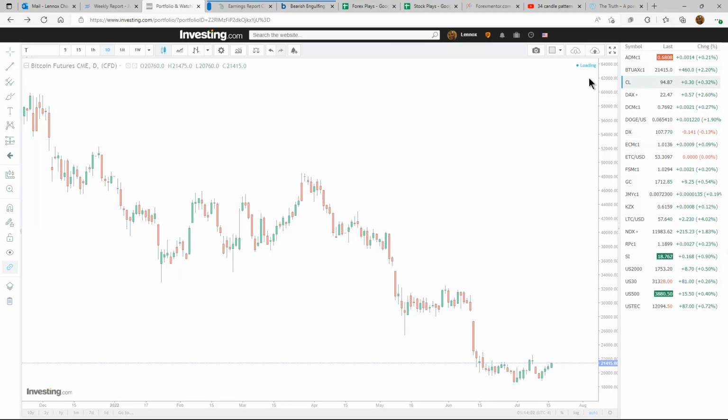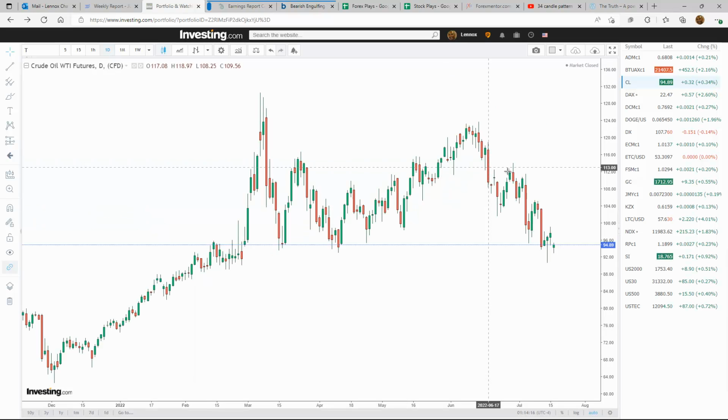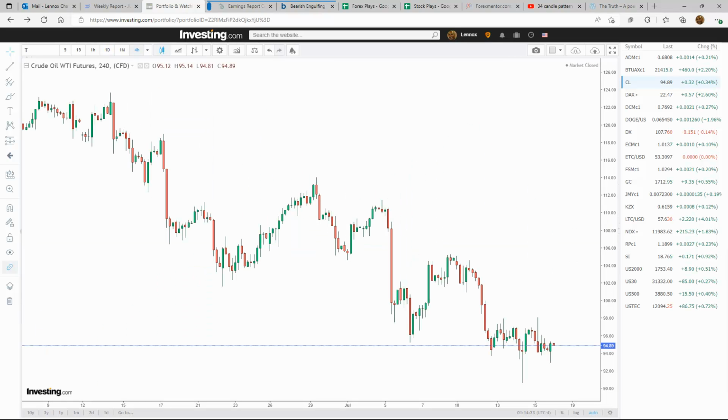Okay, crude oil. Crude oil has had quite a pullback, and is it done? We're sitting at a very strong support area, so we could see a bounce in the short term. Looks like it's setting up for a bounce. That's on the daily, and on the 4-hour, it's looking like indeed we could get a turnaround push back up into these areas here. Okay, so a little bit of strength in crude oil going into the week is totally possible.